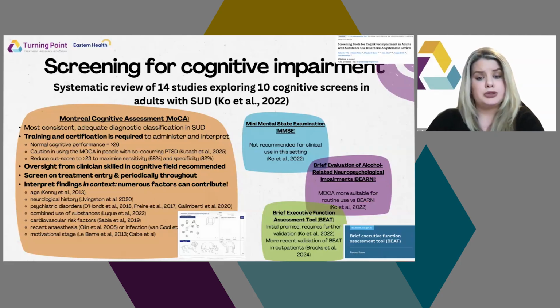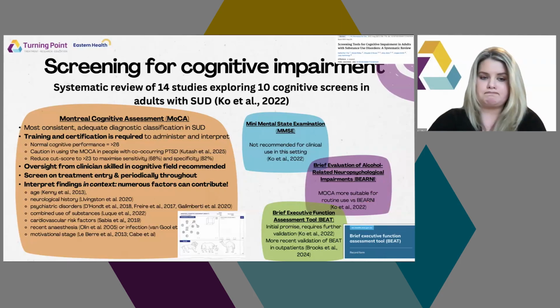Worth noting, if you are wanting to administer the MOCA, that training and certification is required. Usually, we would be thinking that normal performance is a score of 26 or above. But worth keeping in mind too, there was more recently a study that questioned the validity of the MOCA in people with substance use and co-occurring PTSD, which we know is a huge proportion of the people we see. The recommendation from that paper was that perhaps we need to lower the cut score in this group and be thinking about cognitive impairment as anything less than 23.